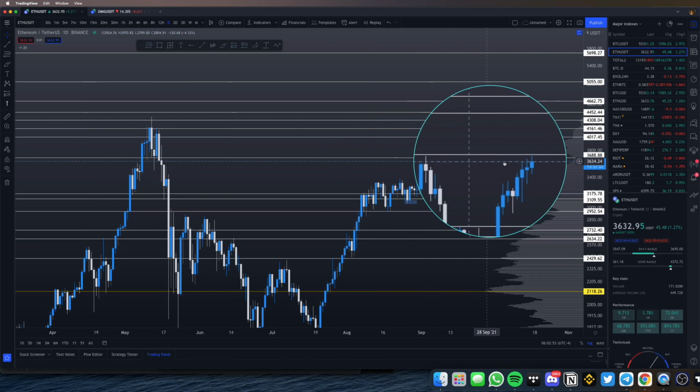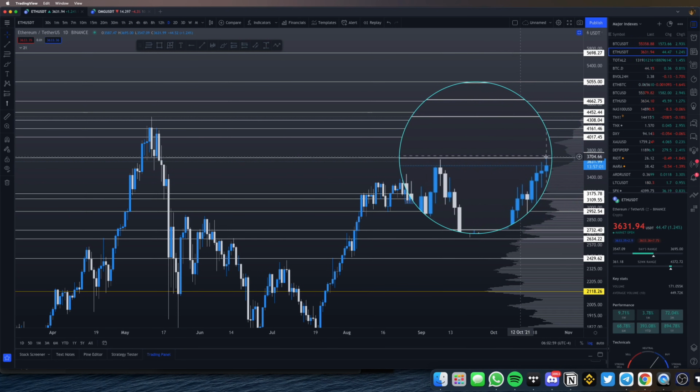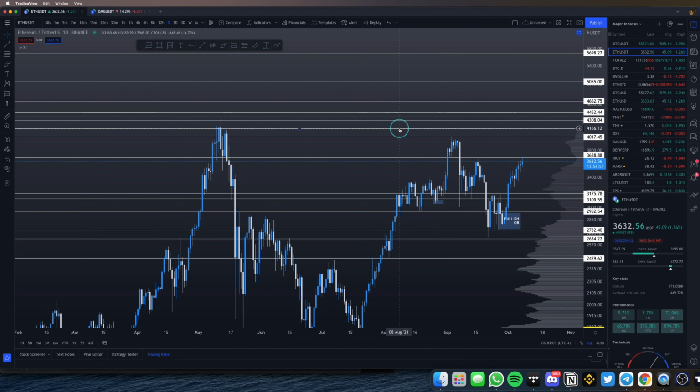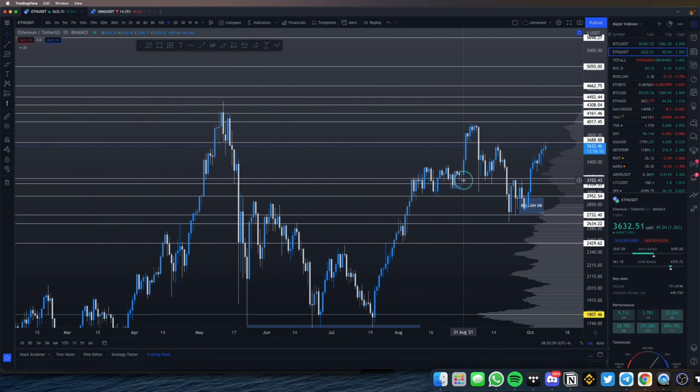Support here, you got rejected here. At the moment, you just got rejected here, right? It might not be a very hard rejection, but nonetheless, this level still provides some kind of a reaction to the price. And you always want to pay attention to levels like these, where price always seems to have a reaction on it.